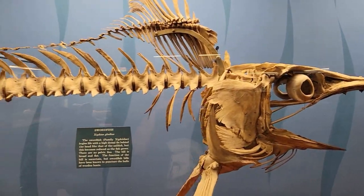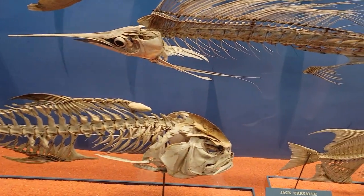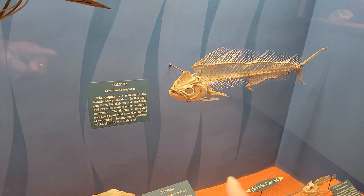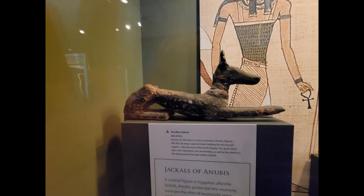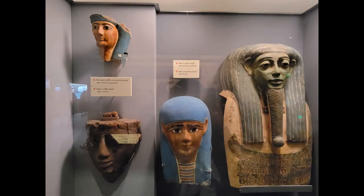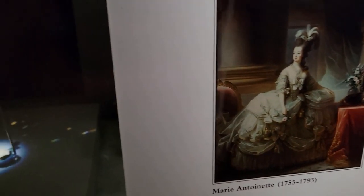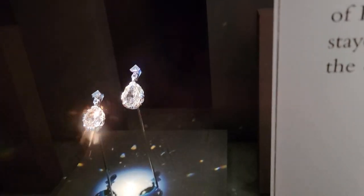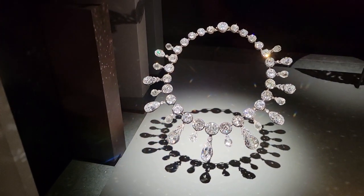Look at that massive swordfish. Dolphin? Look how sparkly. That one has 260 carats.